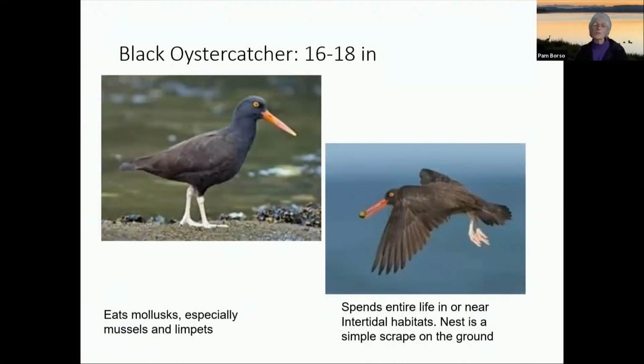And we have a black oystercatcher that we can see around here. You can see it down at Larrabee. If you're kayaking, you can see it at Semiahmoo on both sides of the spit. Very commonly up by the dock where the cormorants roost and the seals haul out. They have this very orange bill. They eat mollusks, mussels and limpets. And they nest in a scrape in the ground.